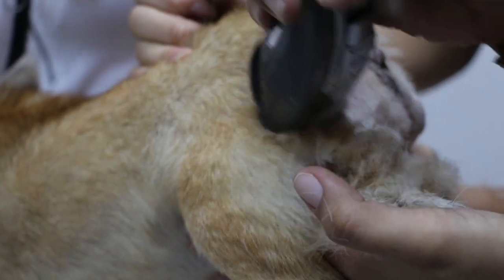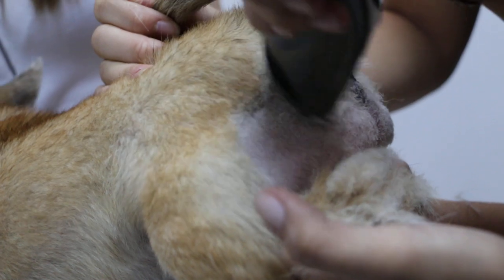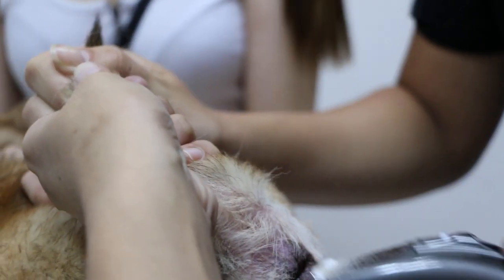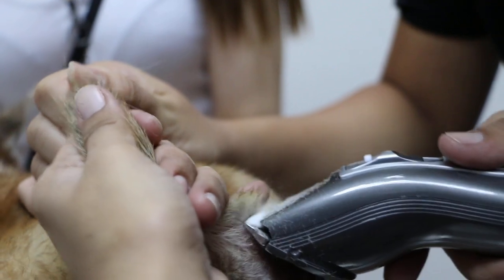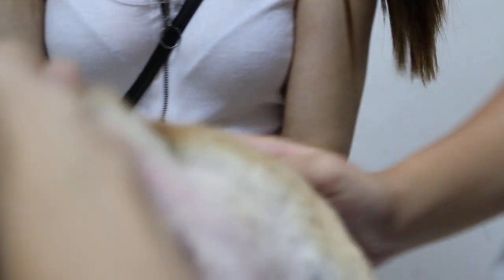Then the other one is sometimes the intestine or the rectum goes trapped inside, right? Then it twists. Then you have a problem because that time it is an emergency already. I mean, the dog is not in good health. Or then you operate. Okay, just let the owner see.